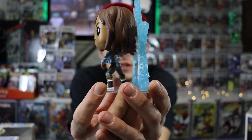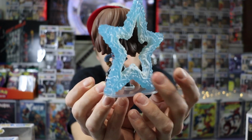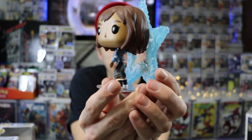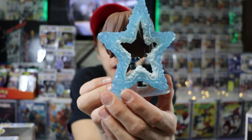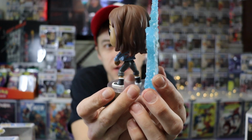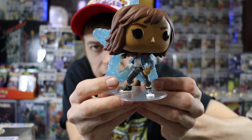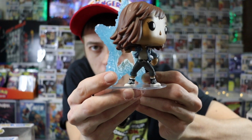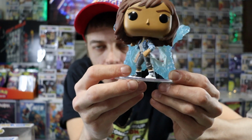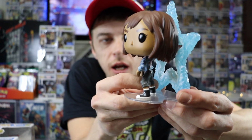So her power is to travel through the multiverse, and she creates this star-shaped portal to do that. And that just looks amazing. Wow, the detail is just incredible. All the little details on her jacket, her shoes, her face. Wow, that is just incredible. What a cool pop. Super well done.